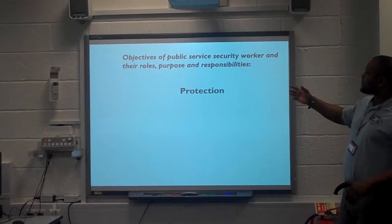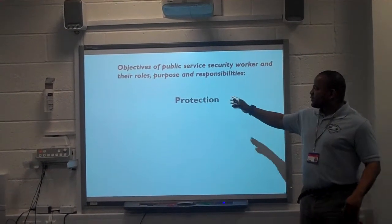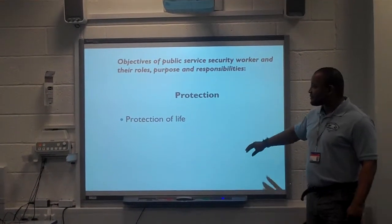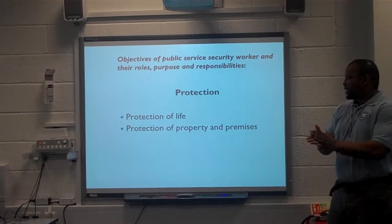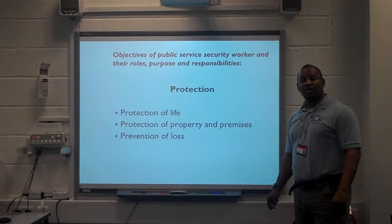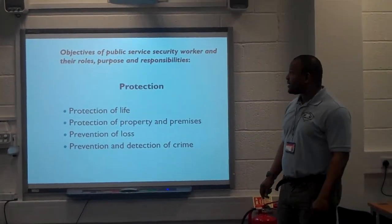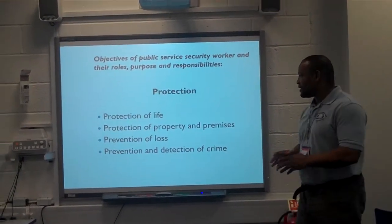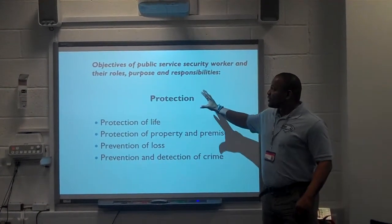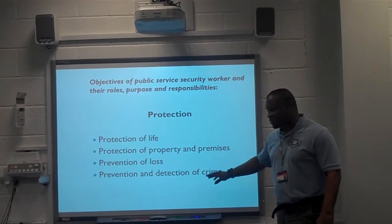Okay, objectives of the public service security worker and their roles, purpose and responsibilities. So looking into that now, we're looking at protection. Protection of life, protection of property and premises, prevention of loss, prevention and detection of crime. These four areas are what you're going to have to look at when you cover the protection side of this task. So you must cover these sections here.